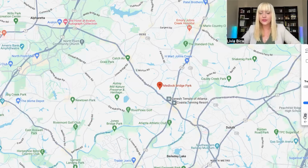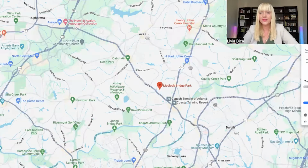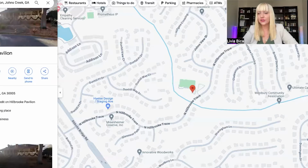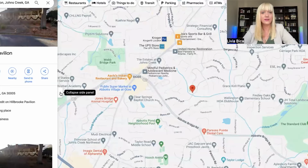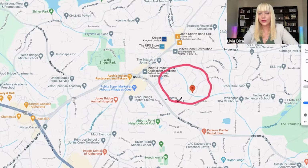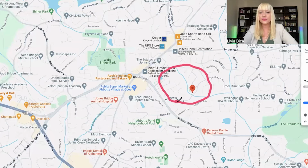Now I want to show you a different subdivision. We're actually gonna go to Hillbrooke subdivision in Johns Creek. We're actually gonna do a drive-through there, and we're gonna show you also the amenities. Let me pull it up a little bit. Let's see, Hillbrooke Pavilion right here. Okay, so Hillbrooke subdivision is an amazing subdivision in Johns Creek, older community, but they have some amazing amenities. So Hillbrooke will be right here. We're actually going to jump in the car and drive to Hillbrooke subdivision. We're going to drive a few minutes through the subdivision so you can see how beautiful this subdivision is.